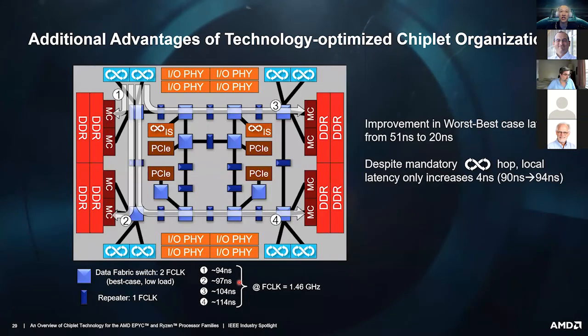In the second generation, because we have this IO die with all of the memory controllers on the same chip, it significantly reduced the NUMA aspects of the overall design. On one hand, one might think that the local memory is going to suffer, because it doesn't matter where the memory controller is. I have to go through one of these Infinity Fabric hops to get from the CCD to the IO die. There is no truly local same chip memory access anymore.